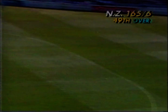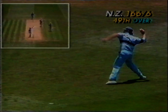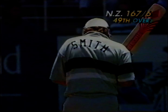Good shot to get off the mark. Ian Smith clips it away through mid-wicket. They'll come back for a very comfortable two. So Ian Smith on the board, and he'll really go after it, as we've just been saying. 167 now for six.